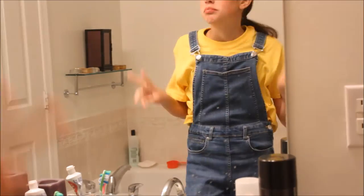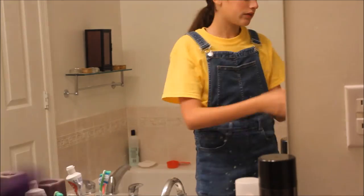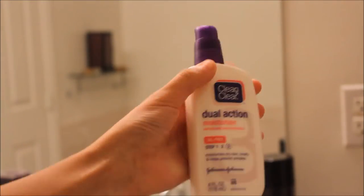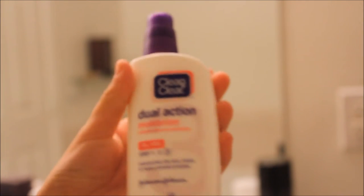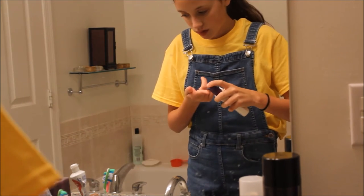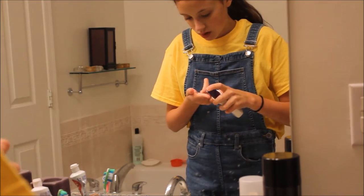Next, I dried my face because once you put on your cleanser, next I put on my moisturizer, and so my face has to be dry. This is the moisturizer that I use. It's Clean and Clear Dual Action Moisturizer, as you can see on here. I got it from Target, but all of the stuff in here I got from Target. And then I just put it on my face. That's what you do with moisturizer.